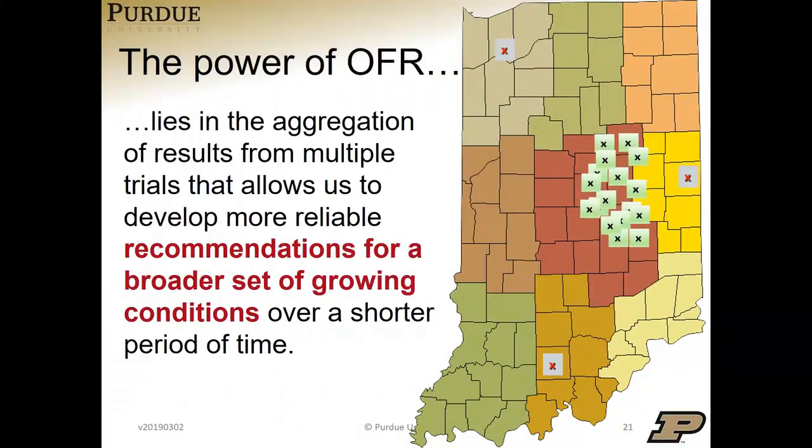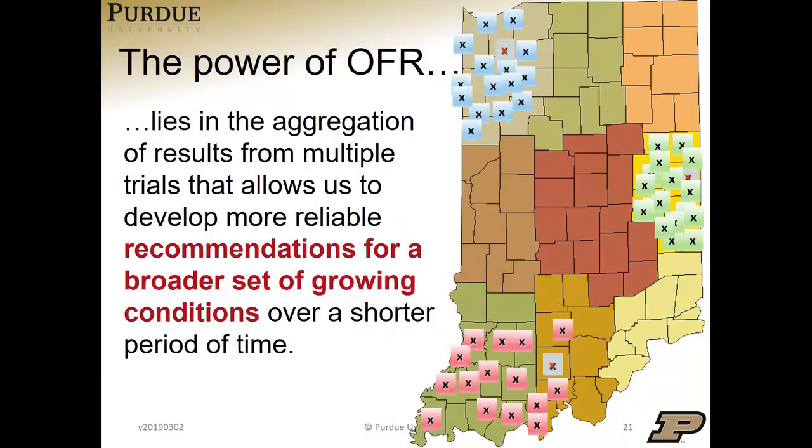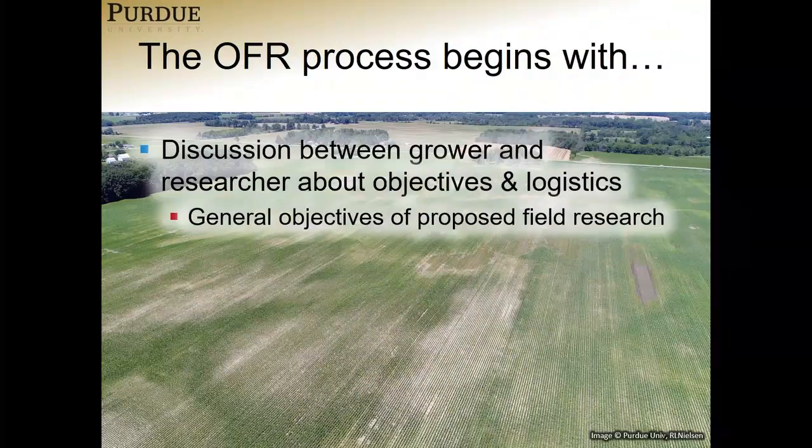And so the power of on-farm research lies when we can aggregate results from a number of trials in a region, in a county, whatever, that allow us to develop more reliable recommendations for that broader geographic area. All right, so that's really the secret. That's the power of on-farm research, coupled with, I guess I should say, research that we're also doing at university farms in the same area. But that's the power, as we're trying to get as much sampling of the range of growing conditions as we can in order to decide whether this treatment or this management practice truly is better than the others that we're comparing against.